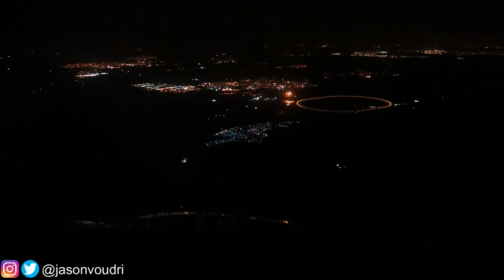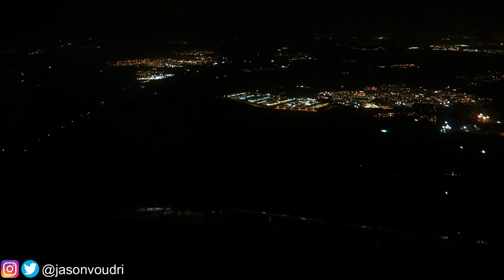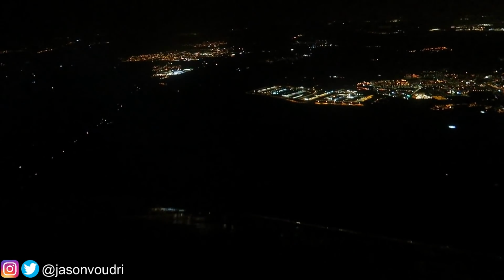Delta 45, contact tower 133.1 now. Having entered the CTR of the aerodrome, we have now just switched over from approach frequency to tower frequency for Marseille Provence Airport. We will stay on this frequency until we reach the ground.